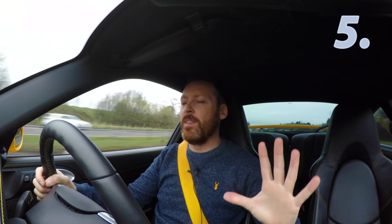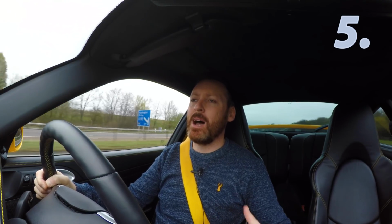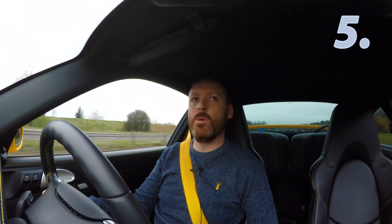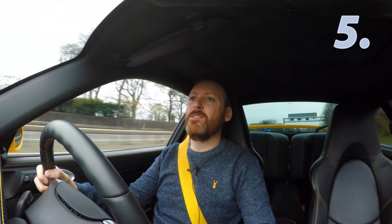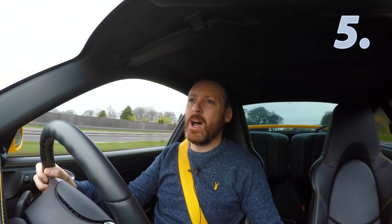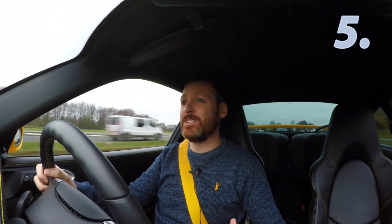Okay, number 5 on the list. I don't really want to talk about the miles per gallon figures in much detail, but I would say this car is no more expensive to run than, say, a BMW 5 Series or a Mercedes E-Class. They are obviously going to be more than, say, a Fiesta or a Toyota Aygo or one of these little city cars. But those cars aren't going to put the smile on your face like these cars are.